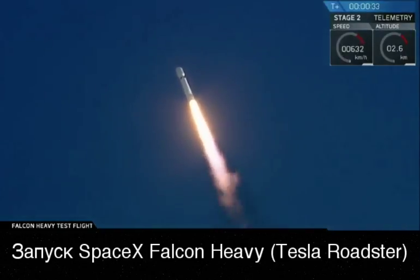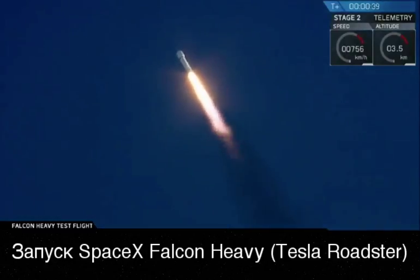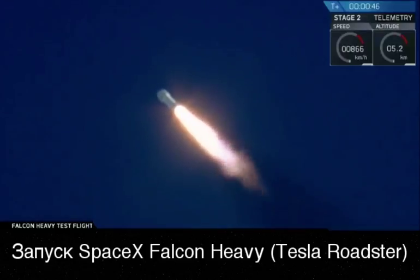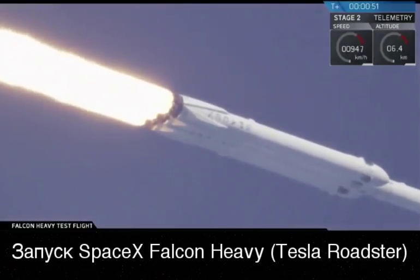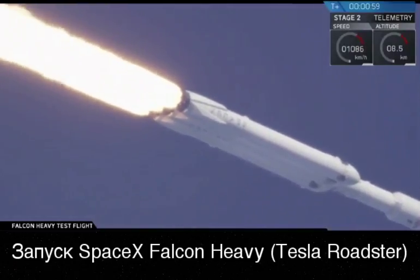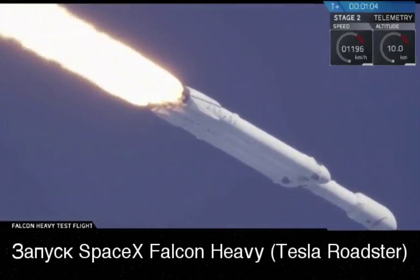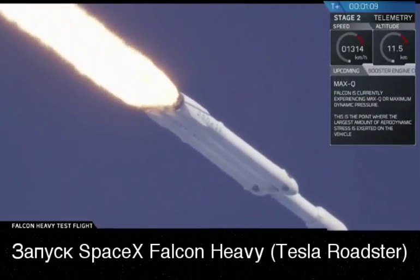T-plus 30 seconds, if you can hear me over the cheering. Falcon Heavy heading to space on our test flight. Building on the history of Saturn V Apollo, returning pad 39A to interplanetary mission. We're getting ready to throttle down for max Q. You've heard the call out. Vehicle is supersonic.